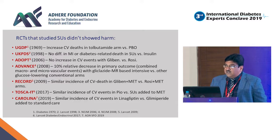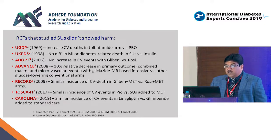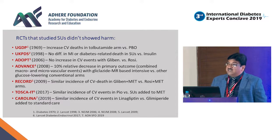Remember, barring the last two trials, TOSCA.IT and CAROLINA, these were not dedicated sulfonylurea trials. But in these trials, other than TOSCA.IT and CAROLINA, sulfonylurea was also used and compared with an active comparator. ADOPT and RECORD were not powered to see cardiovascular events, so incidental cardiovascular reporting was given in the ADOPT and RECORD studies, where glibenclamide was compared to rosiglitazone and metformin.